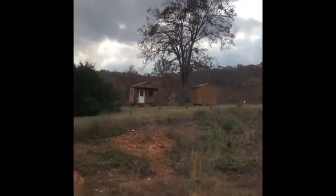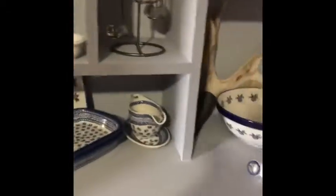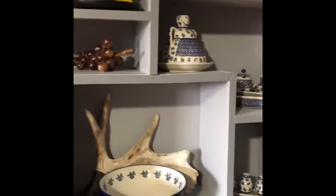But I just wanted to show you that my tastes are varied. I have lots of different things that I do and collect and am interested in. And it gives you a little peek into one of the rooms in our house.